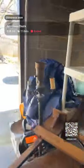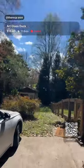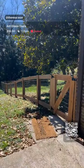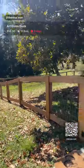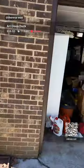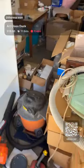All right, let's get around to this side over here. It's beautiful here today, as you can see. So we built this fence for our dog, but then our dog doesn't like to come outside. She's spoiled.